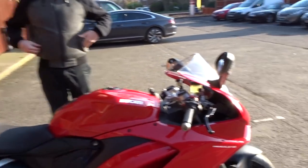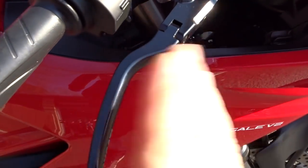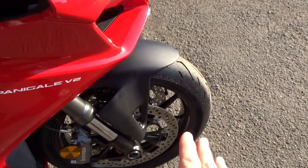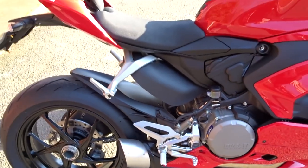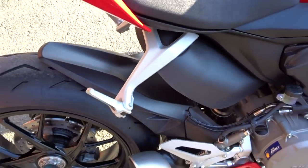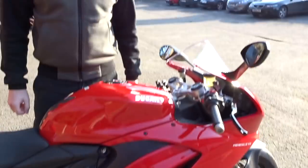When I had my 959, I changed the levers. These are actually performance foldable levers. I had these on my 959. I had a carbon front mudguard, you can do that to this. Carbon heel guards. Took off the rear foot pegs. I put a different tail tidy on mine. You can do things to it that don't cost a fortune.